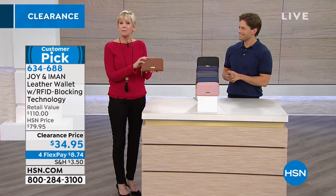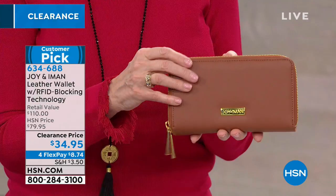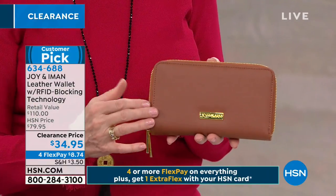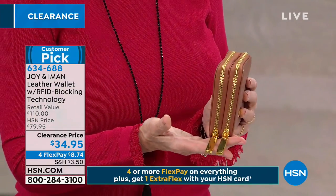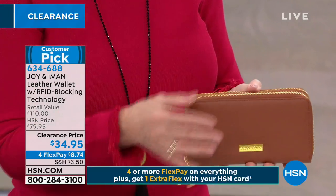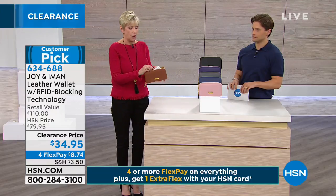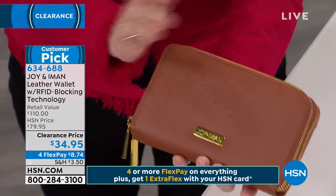Okay. This is your pocketbook. But it's a fabulous one because this is a genuine leather one. I'm holding the cognac. Smooth, gorgeous leather. Gorgeous, beautiful hardware on the side that wraps around. You have a little place in the top, and I'm going to show you, where you can slip your cell phone. So when you use this, this is fabulous.